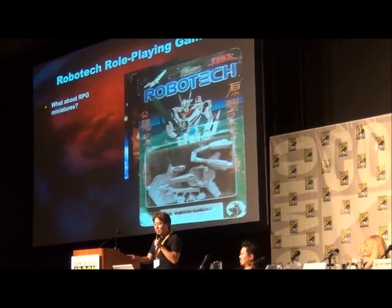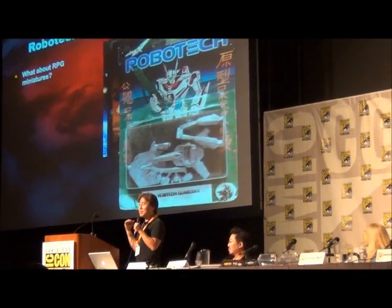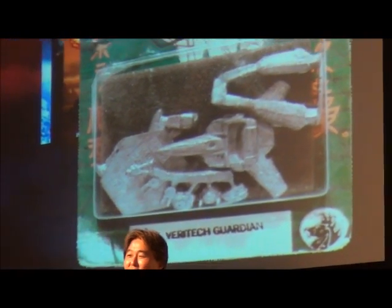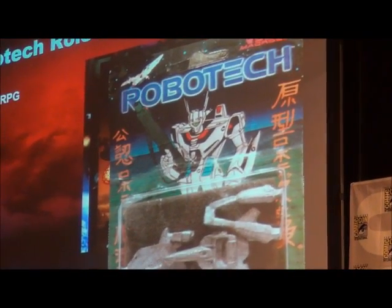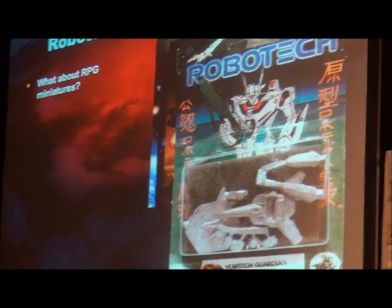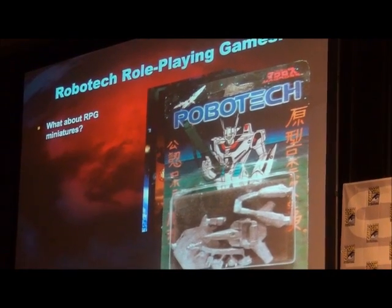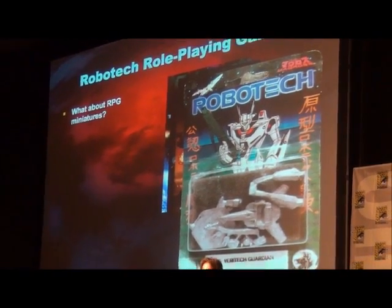And also, fans asked us, what about RPG miniatures? The funny thing about this is a lot of these requests were actually coming from Battletech fans. Because the early releases of Battletech had a lot of Destroid mecha that they love, called through all sorts of names such as Warhammer, and so on, alternate names from the Robotech universe. But the same essential mecha design.